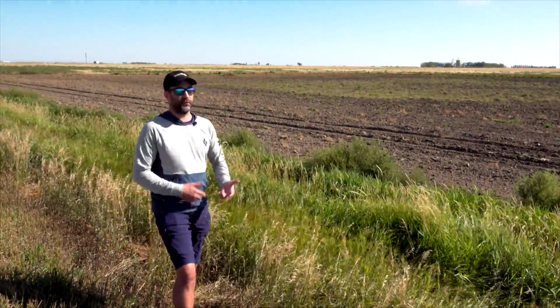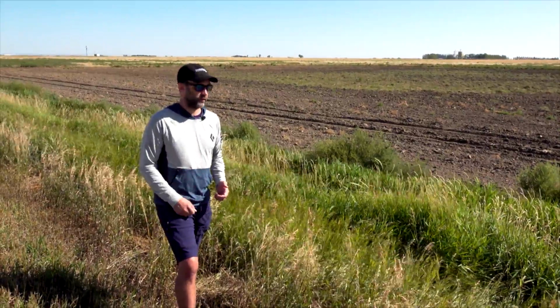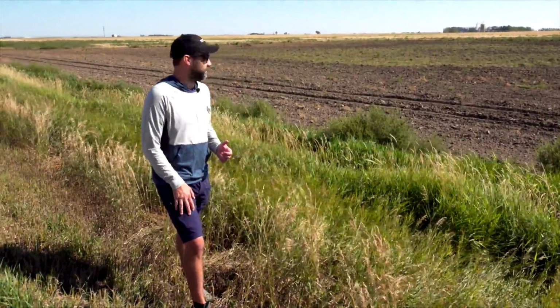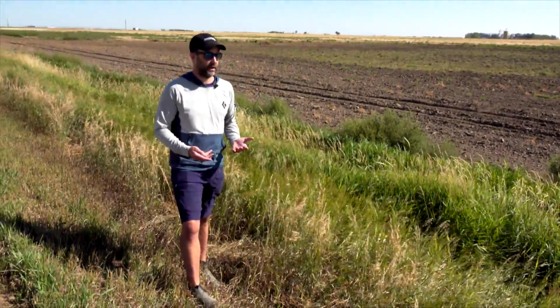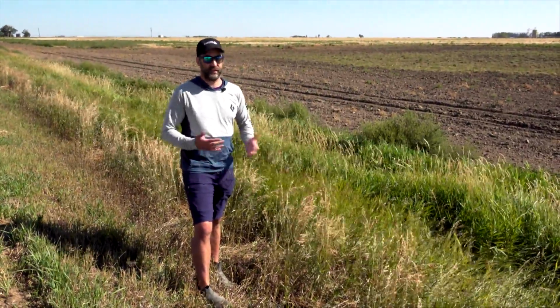So something to really think about when considering some of these other options for managing kochia is what's the best option for your field, for your scenario. Depending on how saline it is and what your crop is, these things do change.